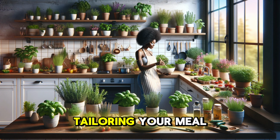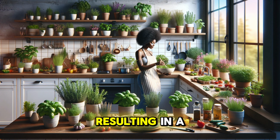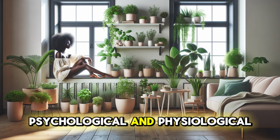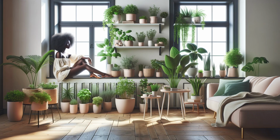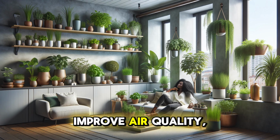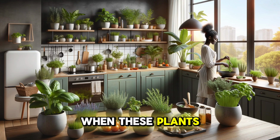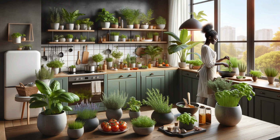You'll find yourself tailoring your meal choices to incorporate the herbs you're growing, resulting in a more varied and nutritious diet. There are also numerous psychological and physiological benefits to having greenery indoors. Plants have been shown to reduce stress, improve air quality, and create a more relaxing atmosphere. When these plants are edible and contribute to your culinary creations, it's a win-win situation.